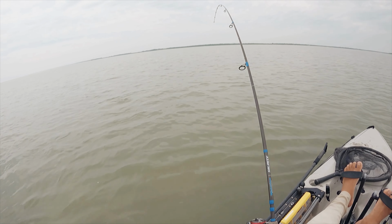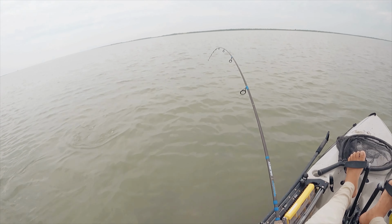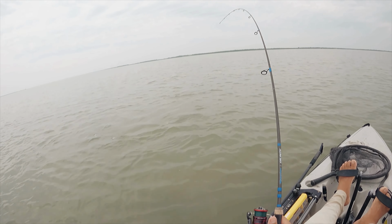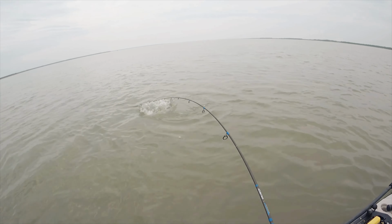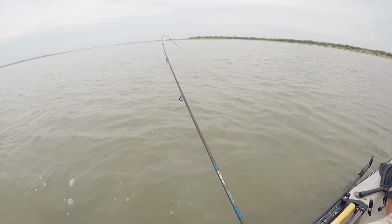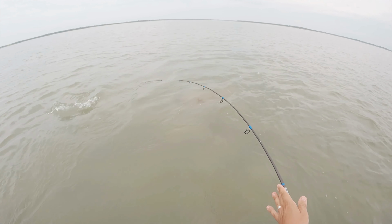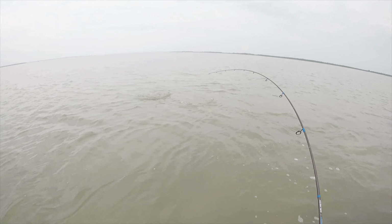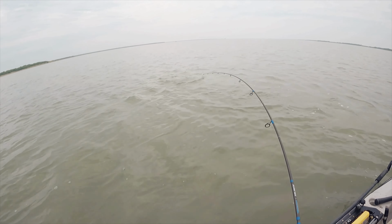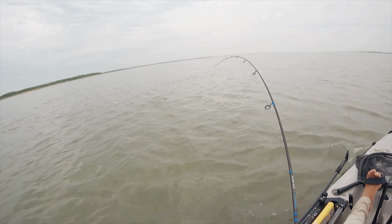Come on. Oh no. He is not having it. Shoot, that might be an upper slot. Oh no. Oh shit. This guy is not giving up. He's just pushing and pushing and pushing. My drag cinch down pretty good too. I only got 10 pound test, but I can't cinch it down that much.